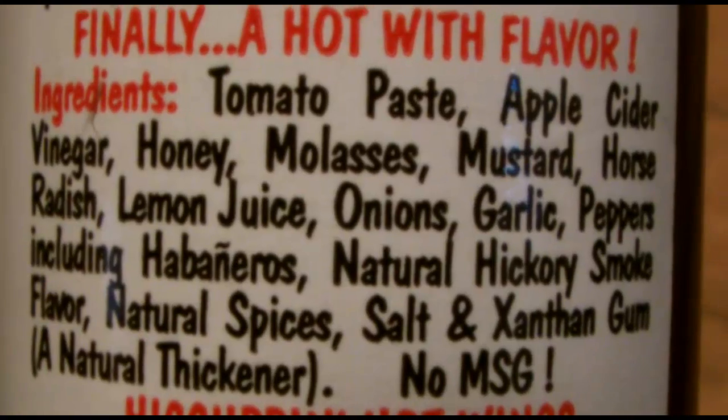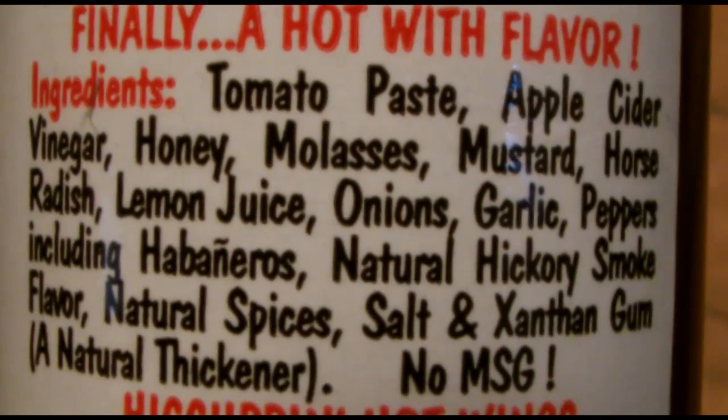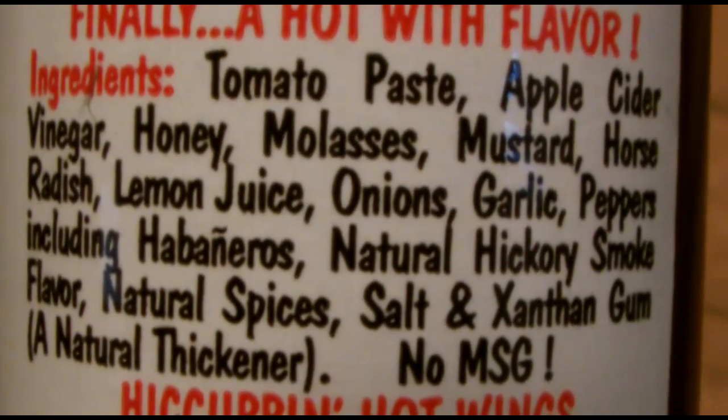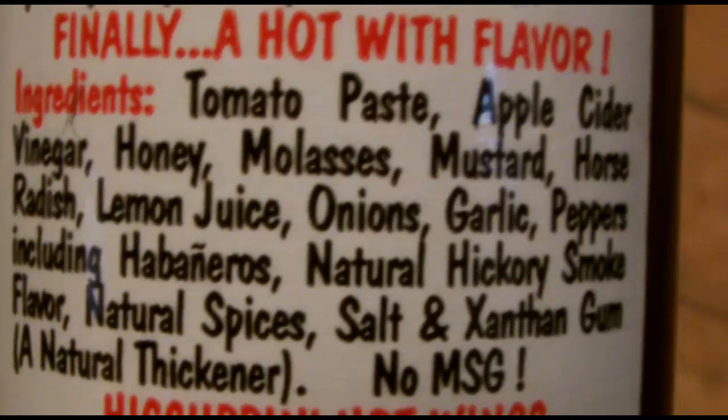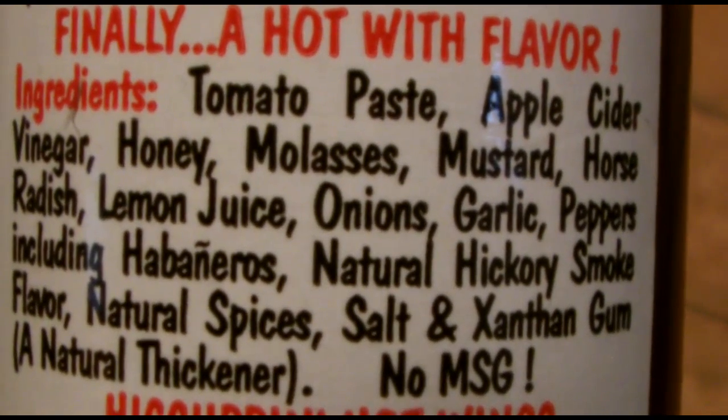Ingredients are tomato paste, apple cider vinegar, honey, molasses, mustard, horseradish, lemon juice, onions, garlic, peppers including habaneros, natural hickory smoke flavor, natural spices, salt, and xanthan gum. It says as a natural thickener, no MSG. And then there's a cool little recipe right on there for Hickupin Hot wings. Tells you to deep fry 12 wings, drain, melt a stick of butter with 5 ounces of Hickupin Hot sauce, and enjoy. Pour over your wings, it says.